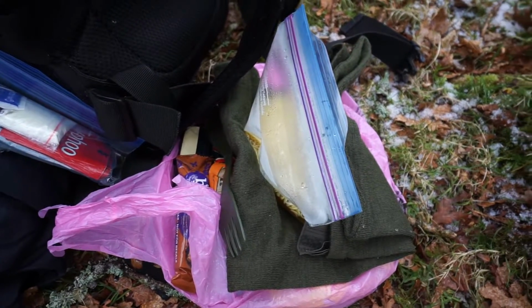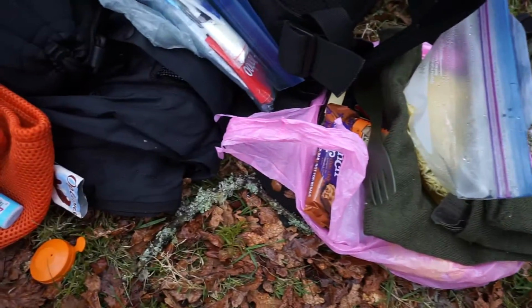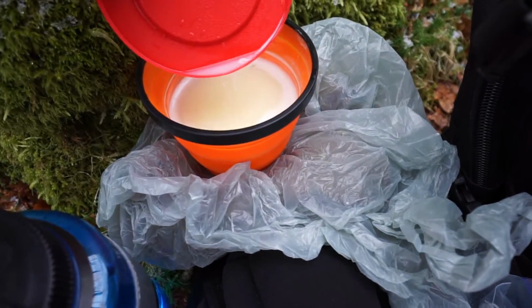Right, that's those noodles. I'm letting them soak for a few minutes. I've got them wrapped in my head over to keep them warm. The other thing I've done is make myself a drink. Some options is white chocolate, and to me it just tastes of warm milk.